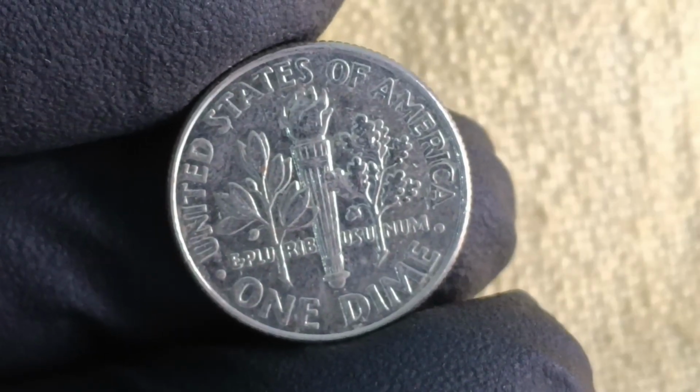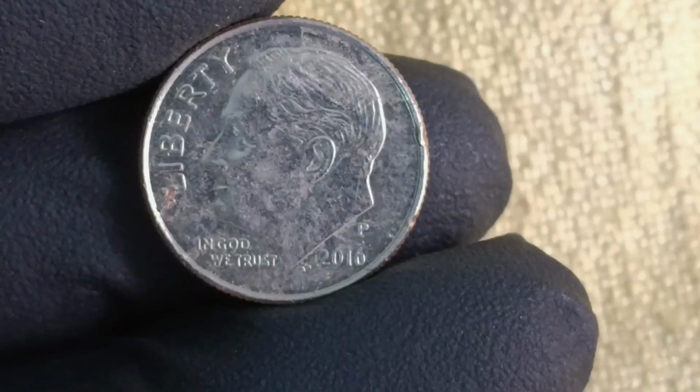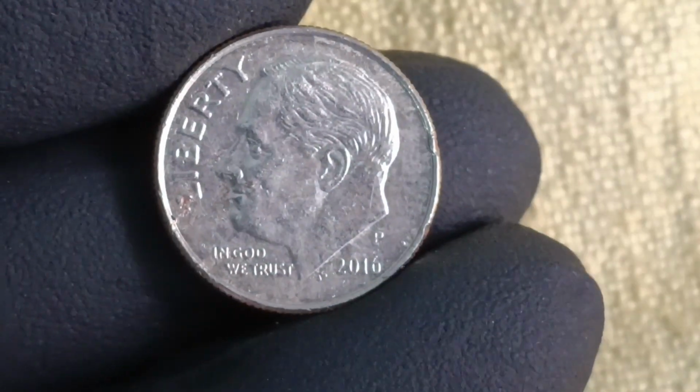Maybe the next incredible find is already circulating, passing through coffee shops, toll booths, and grocery counters, waiting for the next curious soul to notice.